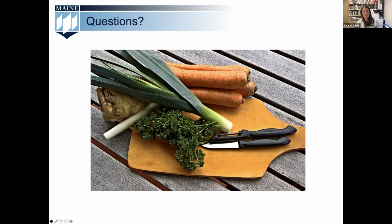Oh, if you store onions and potatoes together, some produce gives off gas that causes other produce to ripen. And so onions and potatoes together can cause problems. The ethylene gas production from the potatoes will cause those onions to sprout.